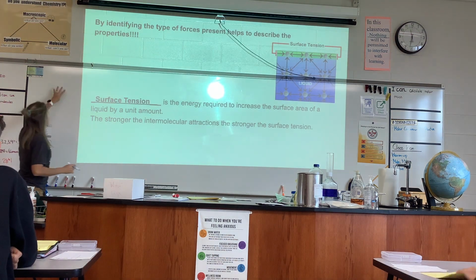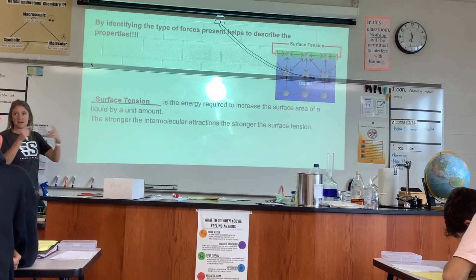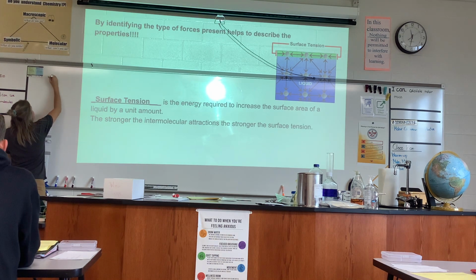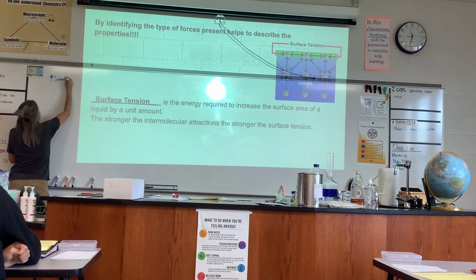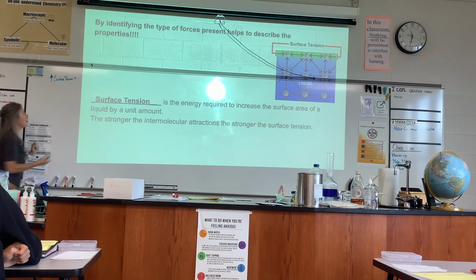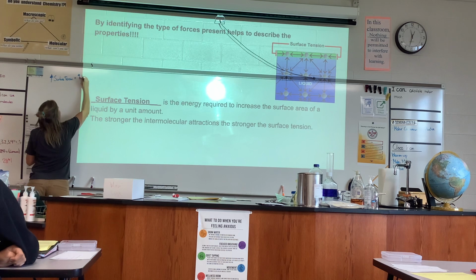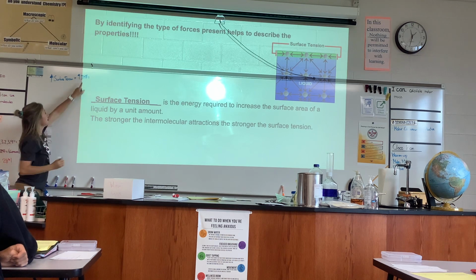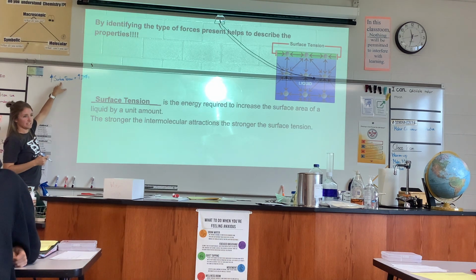So I am going to keep a list over here, if you want to put it throughout your notes. This is kind of a summary of all the different things we're talking about and how they link to IMFs. So if a substance is shown to have a high surface tension, what connection would that have to IMFs? If something has a high surface tension, what can you claim about its IMFs? Would they be strong or weak, Michael? Stronger. Why? Because it would take more energy to break through the surface. Perfect, yeah, because this is how tight they're held together. So if they hold tightly together, then they're going to have a high surface tension.